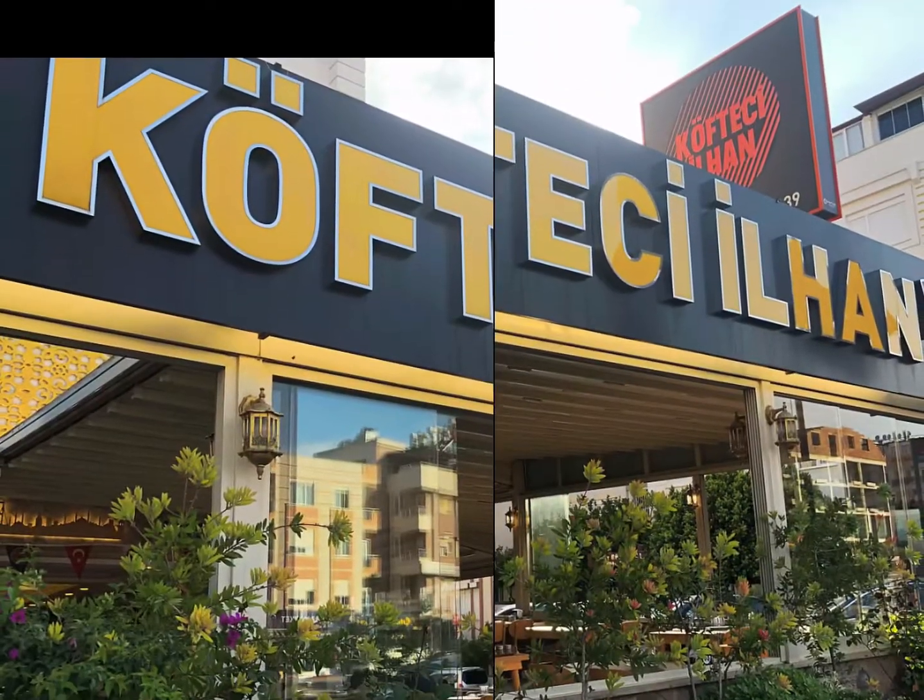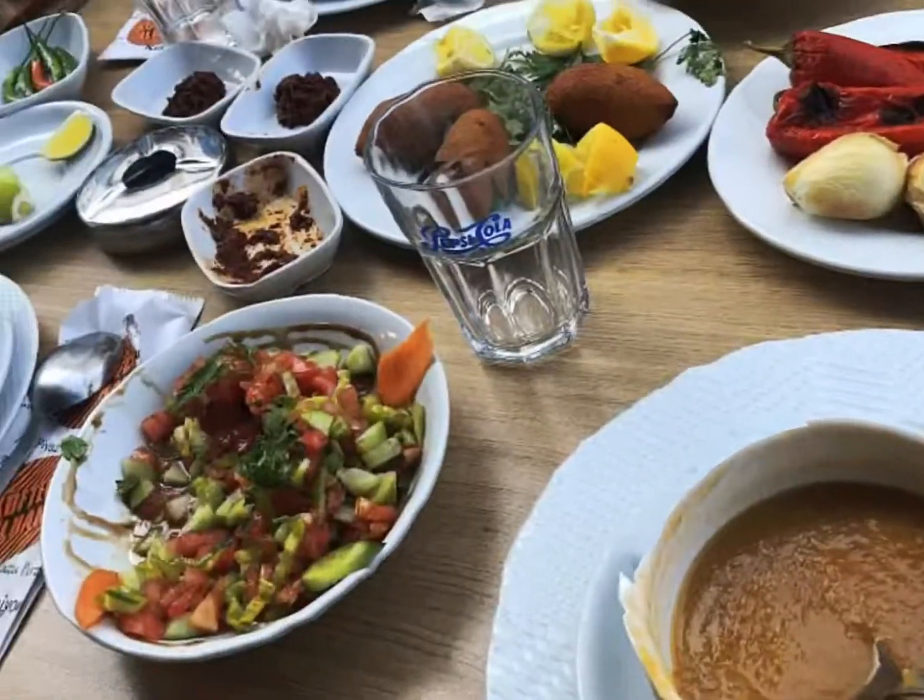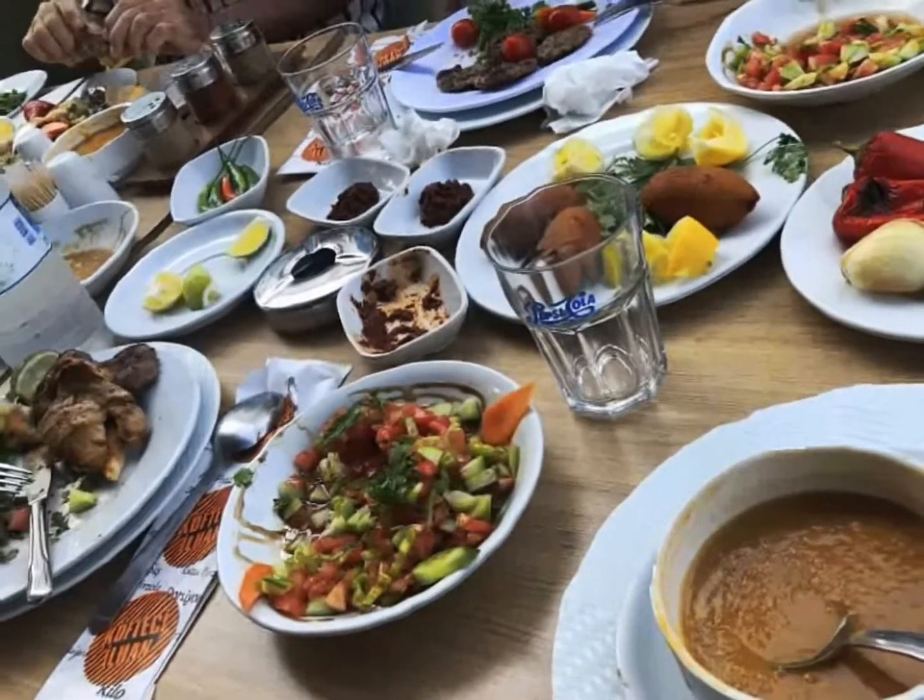For dinner, we will take you to a Kepez köfte restaurant called Köfteci İlhan. So if you are ready, let's get started.